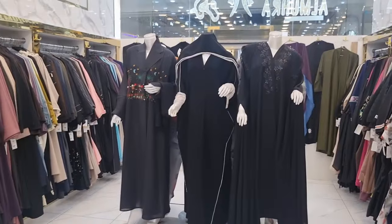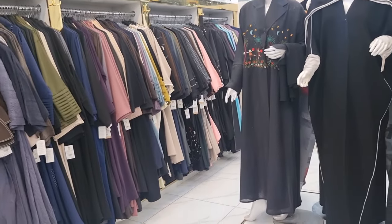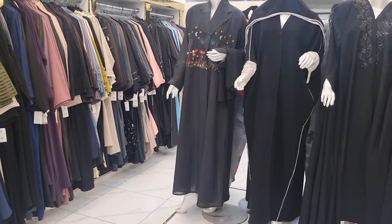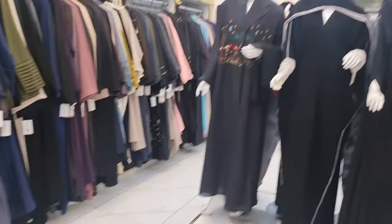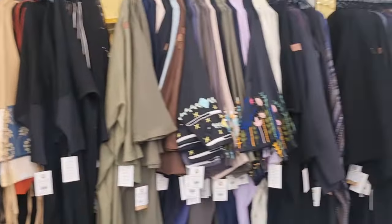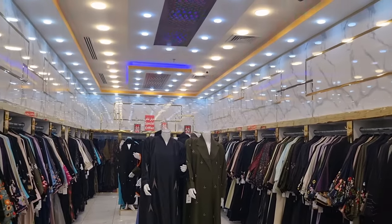The store is called Al Muhra. Is it on the second floor or third floor? Second floor. This is on the second floor. First floor, second. Yeah, this is on the second floor. But the store is gorgeous, guys. Let me show you the store. It's very beautiful. Look at this.